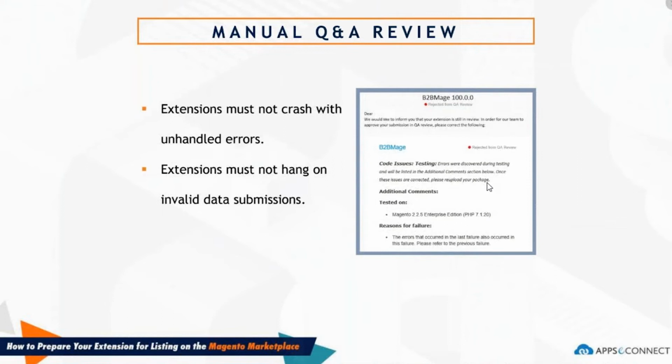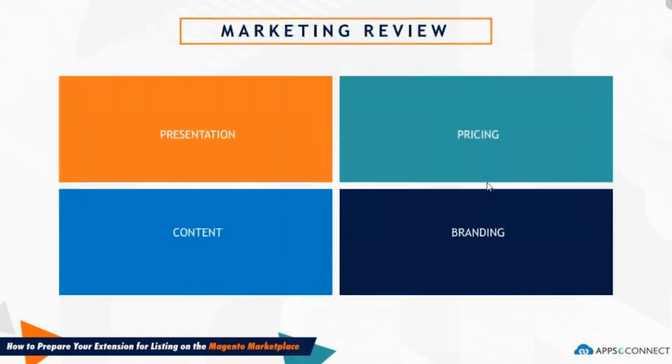So this is basically the error report image. You can have a look, and you can download the report as well, and make whatever changes are required in order to pass the keyword review. Now, the next topic of discussion is a marketing review, and the last one.